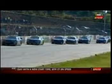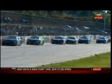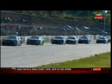Out in front, Corey LaJoie hasn't put the distance between himself and Sergio Pena like he had on the 2 previous restarts. Just hasn't done him any good. He opened up that big lead and the caution keeps coming out. Battle for 4th continuing. Moffitt all over the back bumper of Max Gresham.